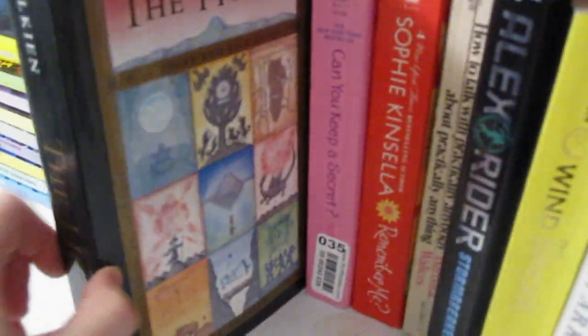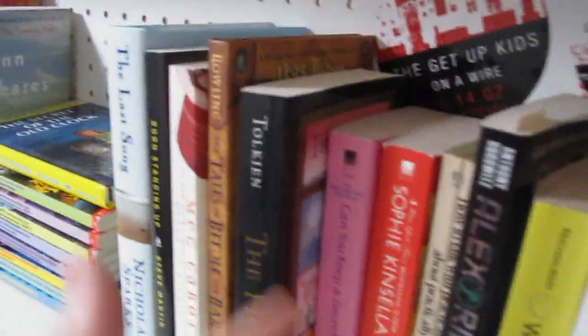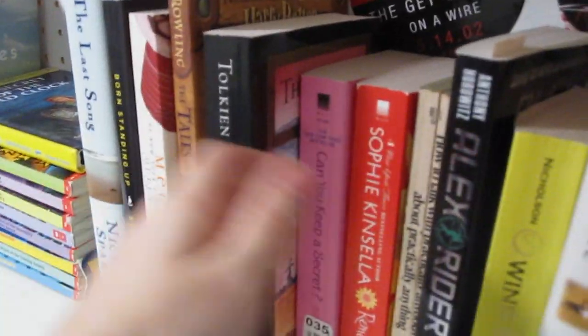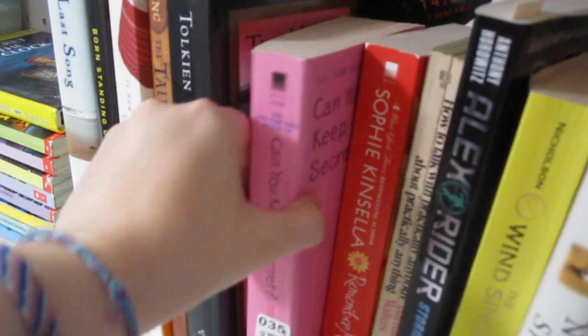Then we have Tales of Beedle the Bard, The Hobbit by J.R.R. Tolkien, which I have yet to read. These are, just to let you know, mostly books that I have yet to read or have yet to finish. I finished reading Harry Potter and the Deathly Hallows, but I haven't reread it yet.